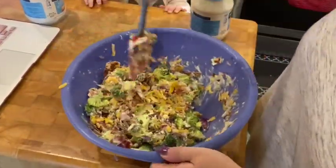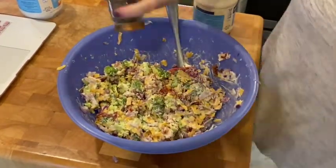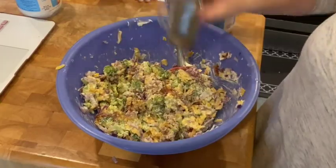And that's all you have to do for the broccoli salad. These flavors together with the bacon and the onion and the cheese and broccoli is so good. This is definitely a family favorite.